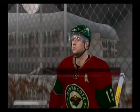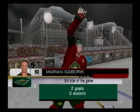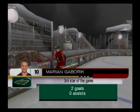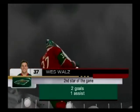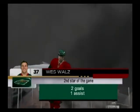The third star of the game, number 10, Marion Kamarick. The second star of the game, number 37, Wes Walls. And the first star.